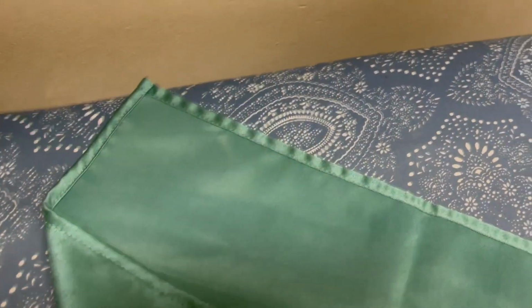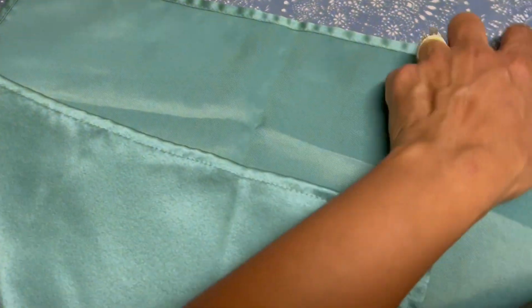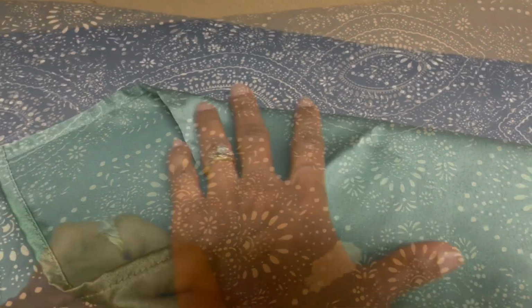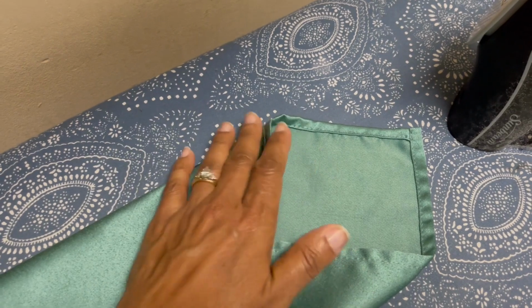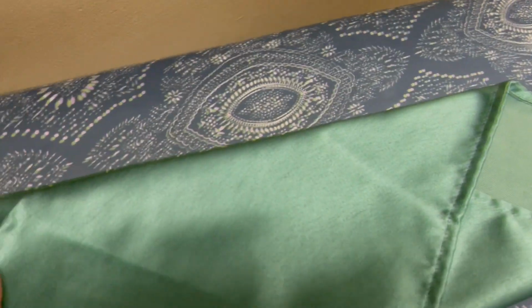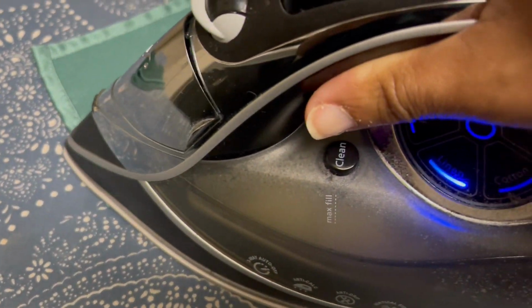So to fold these, I turned these so that the point is at the top, and I'm bringing the 2 side flaps in so it looks like an arrow at the top and the bottom. And I want the points to be even on each side and all the way across to be an even width. And I'm just going to turn the flap in and iron it.